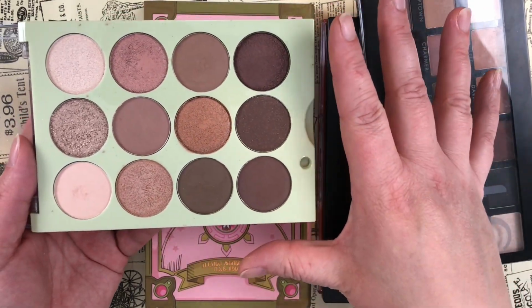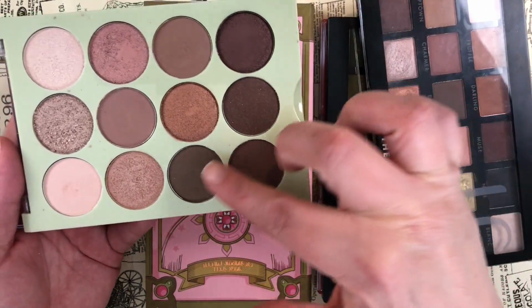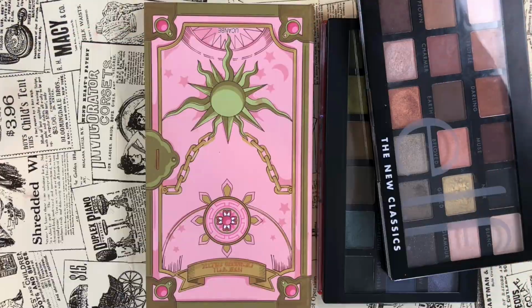and the mattes perform really well. And even though it's neutral, if you look at it a little closer, you've got some pinkiness in here, some green going on over here. So it's a lot more versatile than what it actually looks like.